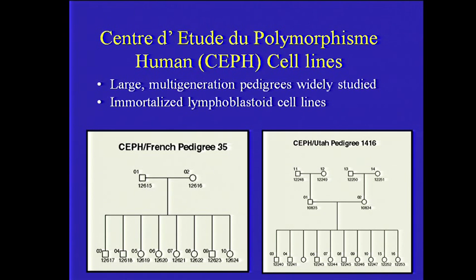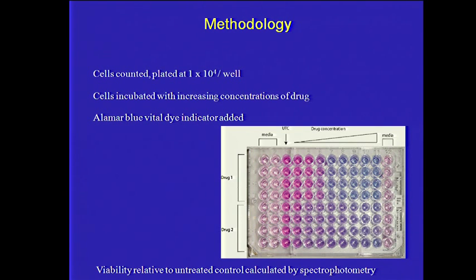And so we took the example of these cell lines that many of you are familiar with from the Human Genome Project, from other gene mapping studies that have been done. These are part of the HapMap project, part of the 1,000 Genomes project. And so you can get these multi-generation families where cell lines are available. And one can go and do high-throughput studies.